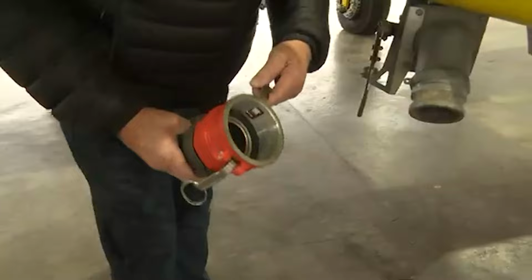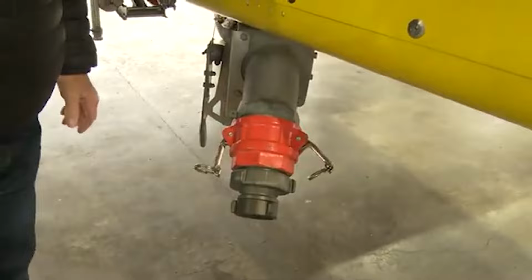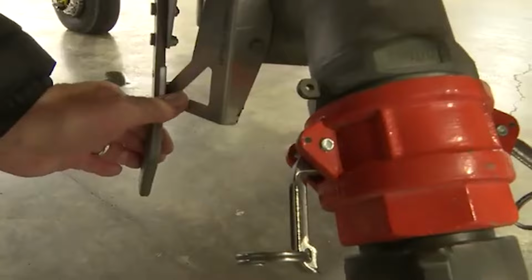Snap it on there. Once you have that on the airplane, what you want to do is take your thumb and push this stainless steel over and pull this lever up to here.